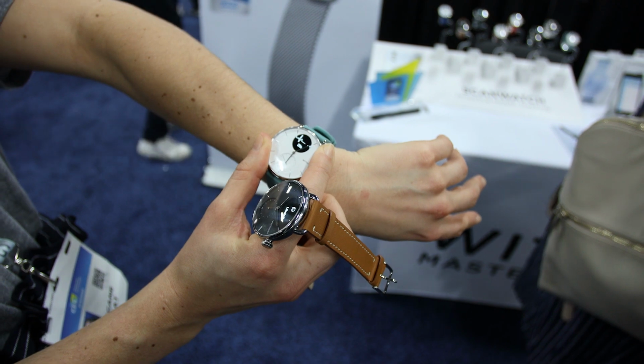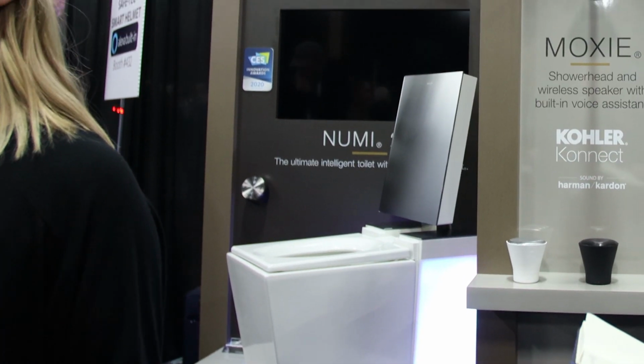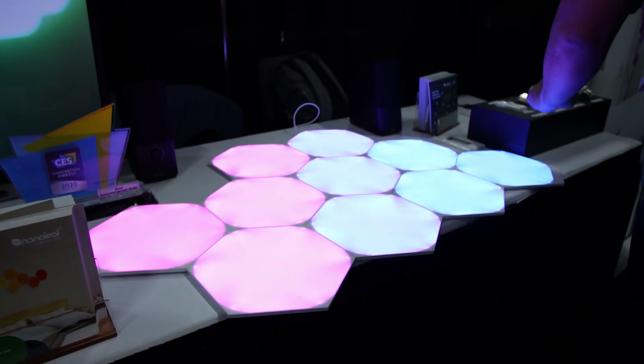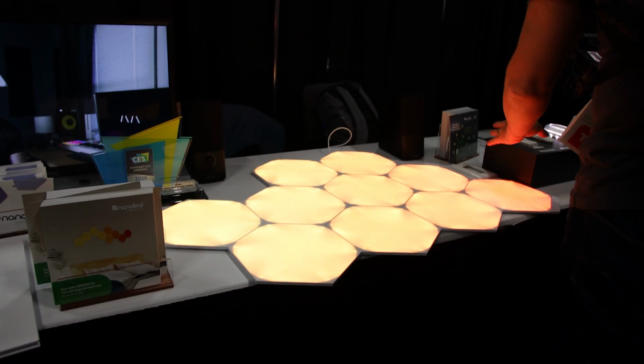At Unveiled, I saw the new watches from Withings, Smart Toilet from Kohler, Nanoleaf's latest geometric light panels, and more. With Nanoleaf and their already popular geometric light panel designs, I really think this new hexagonal, slimmer panel is going to be really popular. So day 2, Monday, brought some other press events and more announcements.